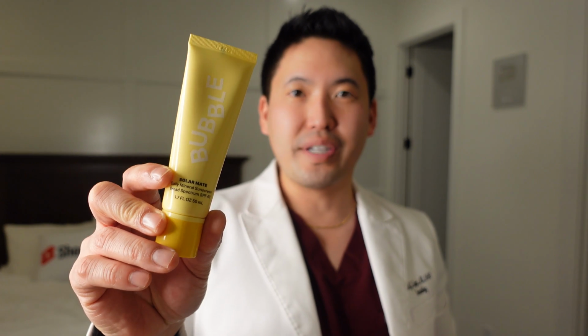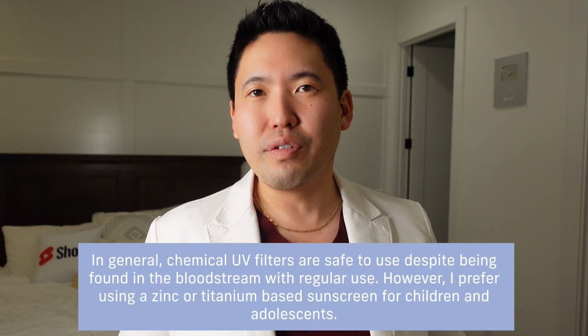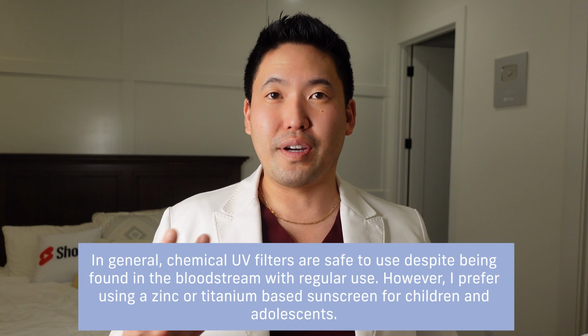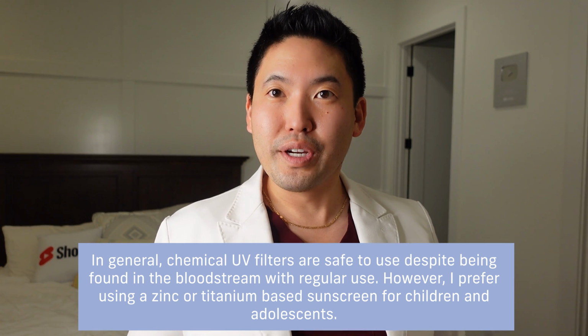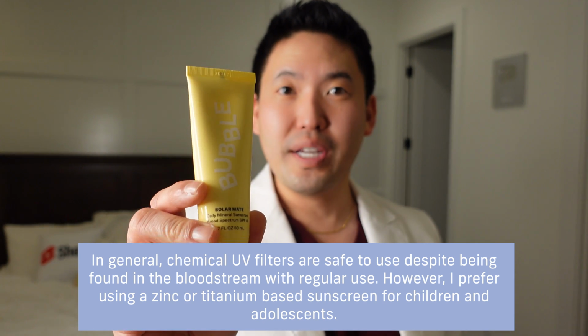Now lastly, of course, Dr. SPF has to talk about the Solar Mate. This daily mineral sunscreen is zinc only. It's only a mineral sunscreen. If you're worried about your kids using chemical UV filters, because chemical UV filters have been found to go into the bloodstream and go systemic, and you want to stick with mineral ingredients only, this one only has zinc. It has ginseng extract, raspberry seed extract, which they're using for the antioxidant properties, cocoa seed extract, glycerin, and it also says that it has blue light protection without it being a tint.